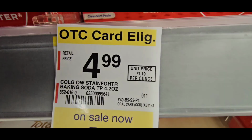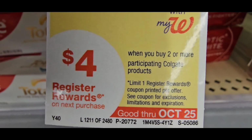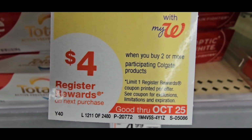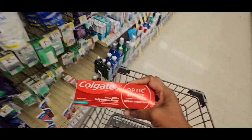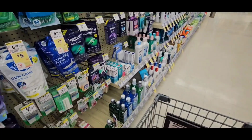You're going to see what product attaches to it. So it was $4.99. It's on sale for $4.50. Now, when you buy two, you will receive a $4 register reward. The key word in there is buy. That means you can use Walgreens cash, and I do plan on using Walgreens cash, guys, okay? Don't not use your cash.